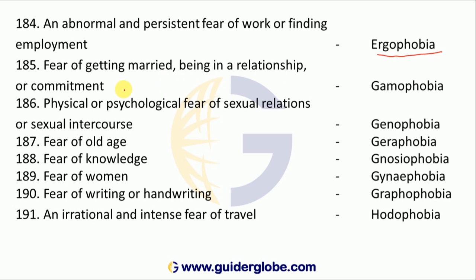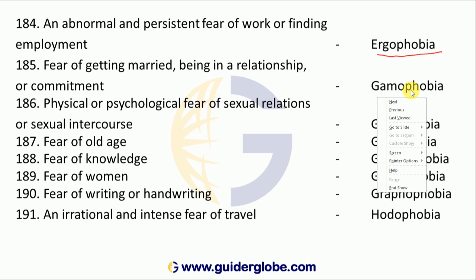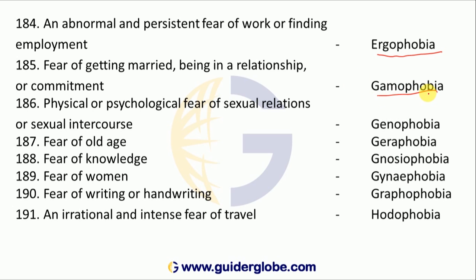Fear of getting married, being in relationship or commitment. Gamophobia. G-A-M-O-P-H-O-B-I-A. Okay. Then physical or psychological fear of sexual relations, xenophobia. Fear of old age. Gerophobia. G-E-R-A-P-H-O-B-I-A. Fear of knowledge. Doesn't want to gather knowledge, gain knowledge. Nosiophobia. G, you can make it as silent. Okay.